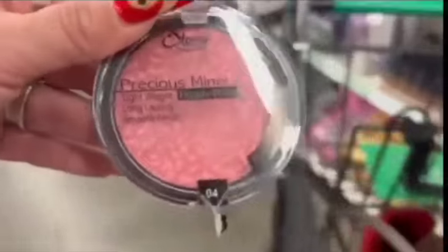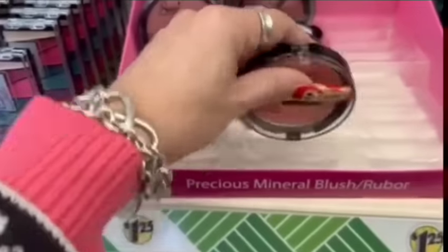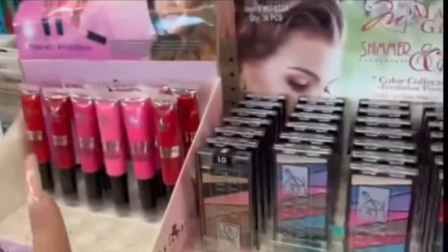And then look at you guys, they also have the Precious Mineral Lightweight Long Lasting Smooth Finish. I didn't see this one, but I'm gonna put it back because someone opened it. But they also have the blushes. This is also mineral too. That's mineral as well. And then of course I have showed you guys the eyeshadows and the other lip glosses. All right.